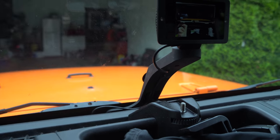You can easily decipher license plate numbers and everything off of it, where a lot of dash cams, the quality of the video isn't good enough, and the reflecting surface off of a license plate tends to mess with those. I'll show you that here in a moment as well. I'll show you some raw footage from the actual camera itself, probably here in just a moment.